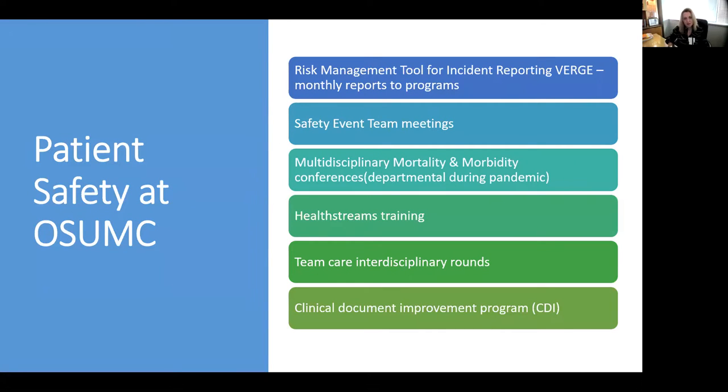So patient safety and how we've approached patient safety here at OSUMC, we have a number of modalities. Most of you may know that we do have an incident reporting system known as VERGE, and this is a risk management tool that the hospital uses to gather information on adverse incidents that have occurred anywhere in the hospital. And so we'll talk about that here shortly.